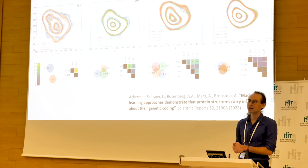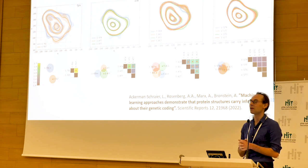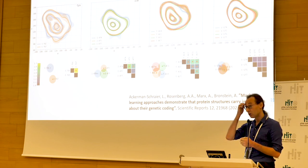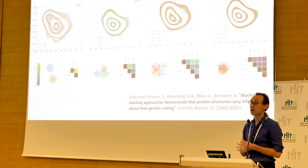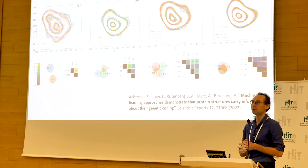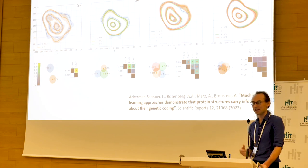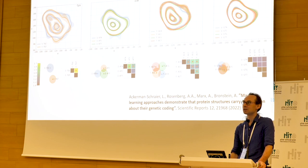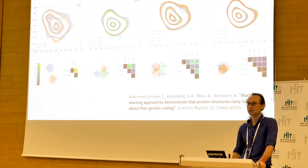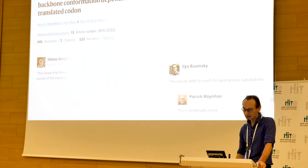Then we did a very, very straightforward experiment. We didn't build anything close to AlphaFold, but we tried to predict local backbone structure from the amino acid sequence, and in parallel from the amino acid sequence plus the genetic information about the coding, and we saw an improvement in the prediction performance, and also the other way around. So basically, this is a separate channel suggesting that there is some additional information about the protein structure contained in the genetic code.